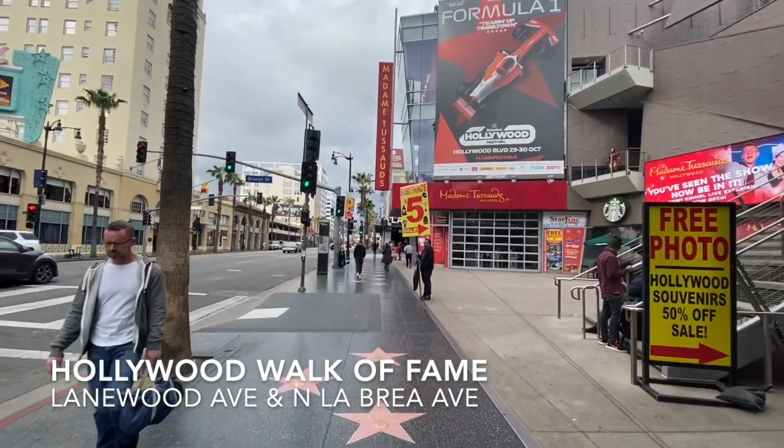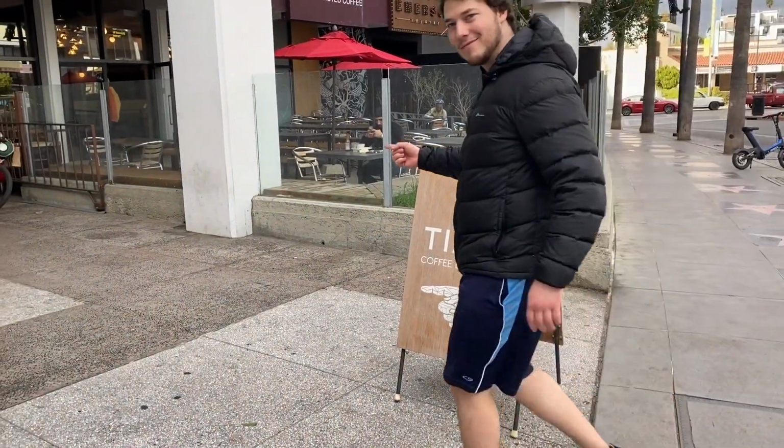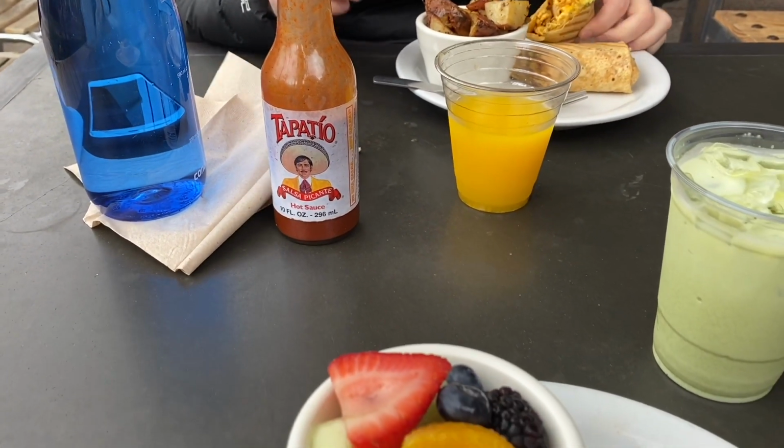So I'd actually completely forgotten that we decided to go to the Hollywood Walk of Fame to check out the scenery and also grab some breakfast. So we stopped at Tiago, which was towards the end of the Hollywood Walk, and got some breakfast burritos right before we started our hike.